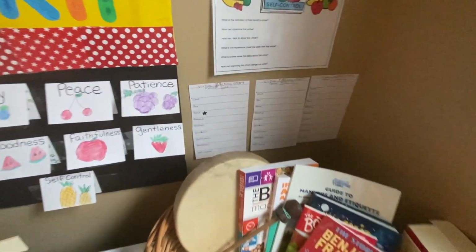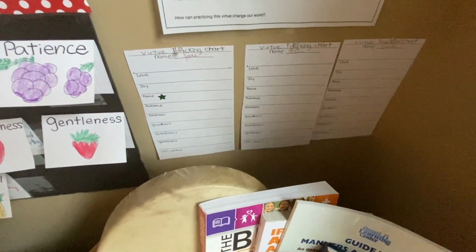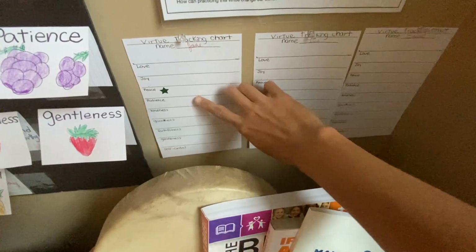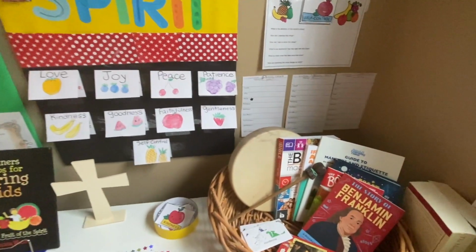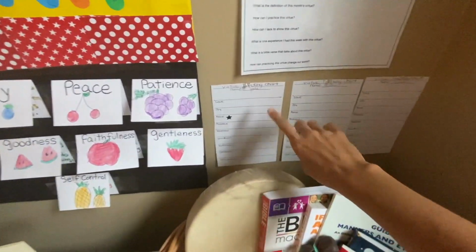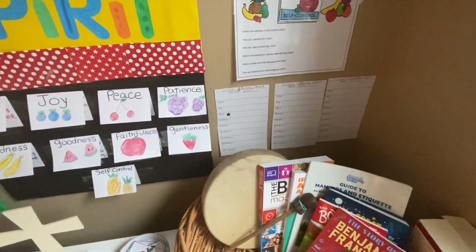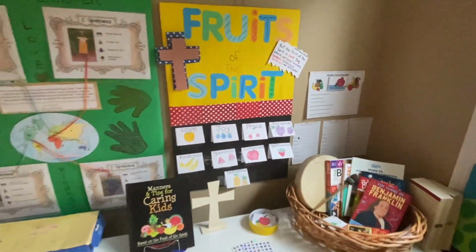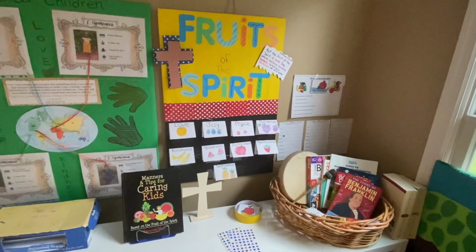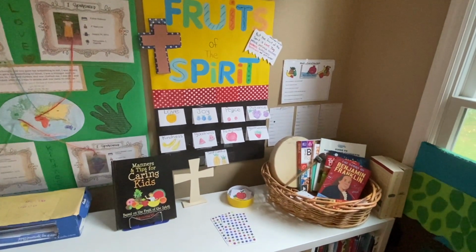Over here, I also have charts for each child to track their virtues. And so when I see them portray the virtue, I will give them a little star. And I'll tell them, I saw that, I noticed that you were patient with your sister, I'm going to give you a star. Or I noticed that you were peaceful even when there was a lot of trouble happening at that moment, I'm going to give you a star. So that the child can be motivated to want to portray more of these virtues in their daily living.